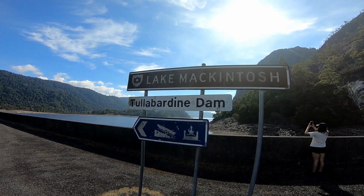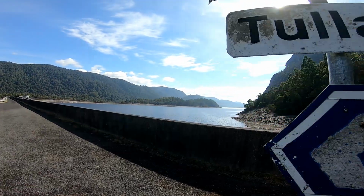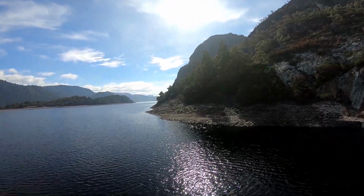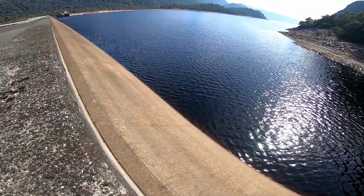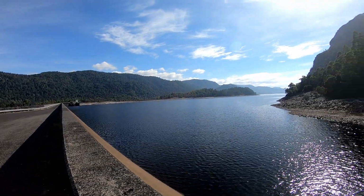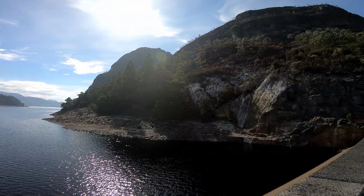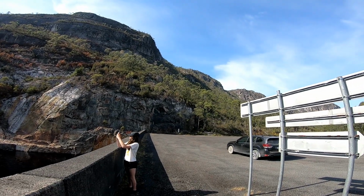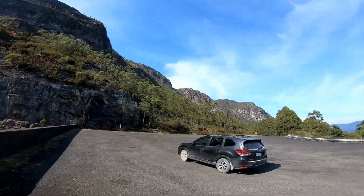Tullabardine Dam at Lake Macintosh. Let's have a look over the edge. Absolutely beautiful. The mountains and the rocks. It's just harsh. Can't explain it. The harshness and the beauty all the same.